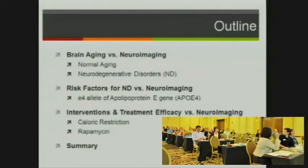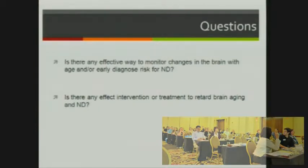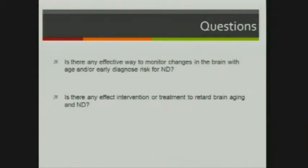Okay, so we'll come to the summary. Hopefully after this talk, we can answer these two questions, or you can have your own answers for these two questions. Is there any effective way to monitor changes in the brain with age and early diagnose risk for neurodegenerative disorders? Or is there any effective intervention or treatment that can retard brain aging and neurodegenerative disorders? Hopefully after this talk, you can have some answers for that.